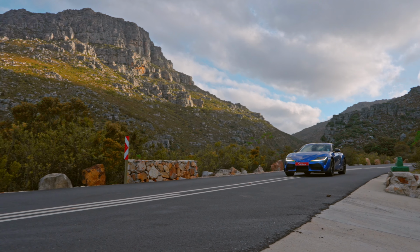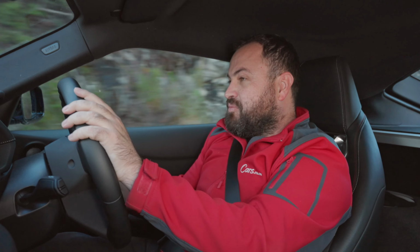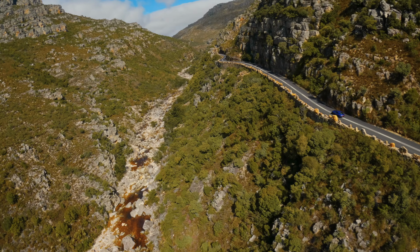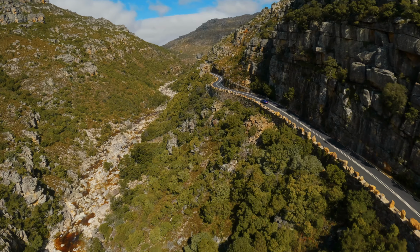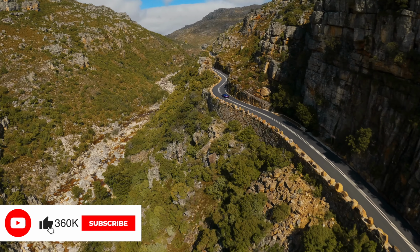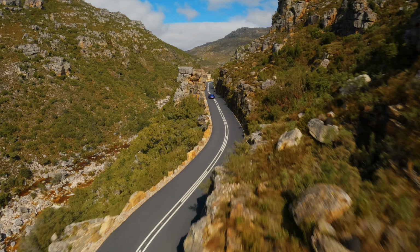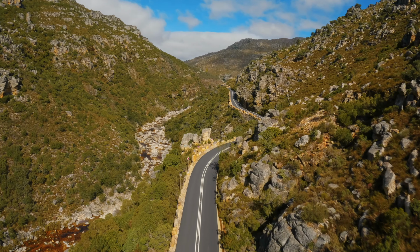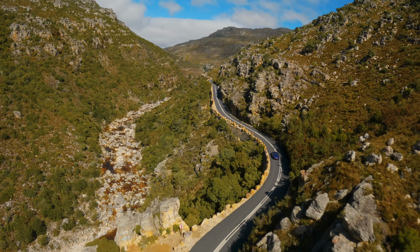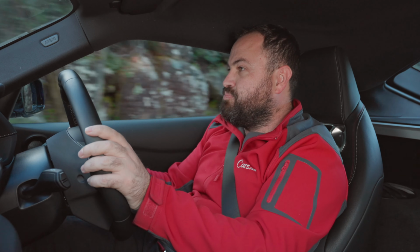I think maybe someone like Ashley in something like this would be really, really quick. For the average driver, you do have to be careful here. It does feel like if you make a mistake, you're oversteering off a mountain pass. And I think a car like the GR Corolla just gives the average driver way, way more confidence to push.